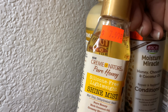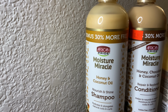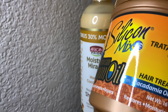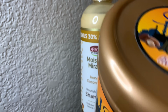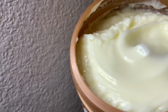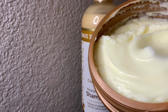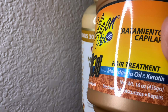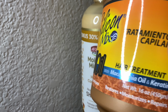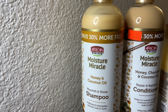And then I got some of this Shine and Mist Spray, because I need that shine for them silky curls. And then I also got some silicone mix, which I am about to do right now because I seriously need a hair treatment. Like, seriously, let me open it up for y'all. So basically, this is like the hair mayonnaise with mayonnaise, egg, coconut oil, avocado oil, or whatever you want to call it. People do theirs in different ways. But mine has Moroccan oil and keratin oil. So I'm about to do that.